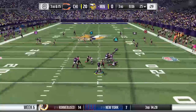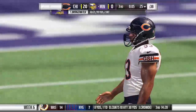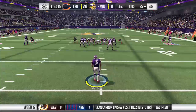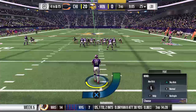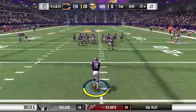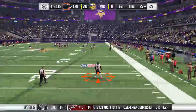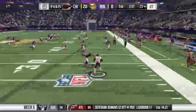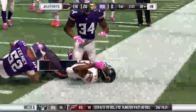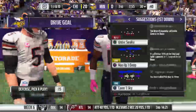Third and long for Bridgewater. And incomplete. Almost intercepted. The D lineman almost had it. Couldn't hang on. The Vikings send out their punter as the drive goes backwards, so he's on to punt it away. Fielded at the 20. Oh, he shifts past him. That'll be put in the books as a 53-yard punt. And the offense will come back onto the field for the 1st and 10.